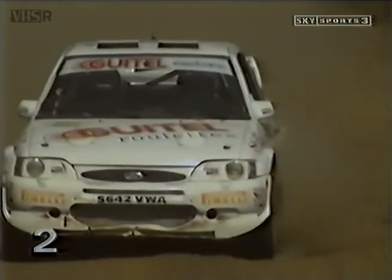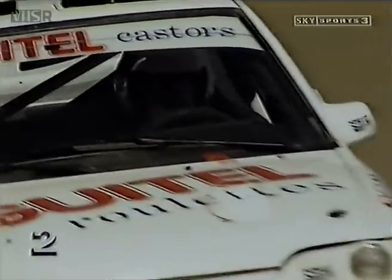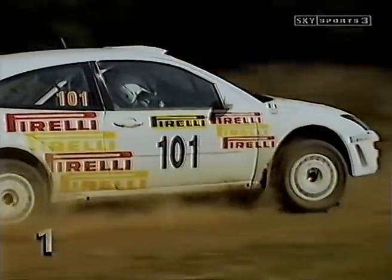Coming home second to increase his championship hopes, Steve Petch and John Richardson in the Geatel Escort. Co-driven by the experienced Rory Kennedy, an immaculate run. Dominating the rally, Stephen Finlay in the ex-Safari Rally winning Ford Focus.